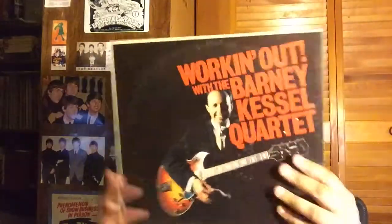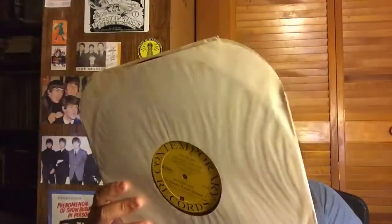I don't know why I grabbed this next one. I grabbed it just because it looks sort of interesting. I honestly haven't listened to it yet, but I just thought it was kind of interesting, so I grabbed it. Thrift store, Workin', Barney Kessel Quartet, on Contemporary Records. You know, I was expecting some kind of guitar jazz sort of stuff, so I'll see.